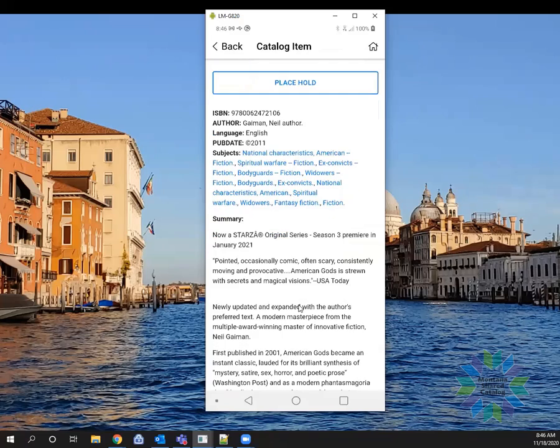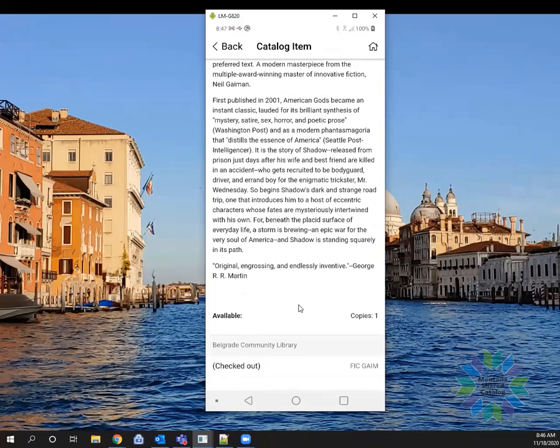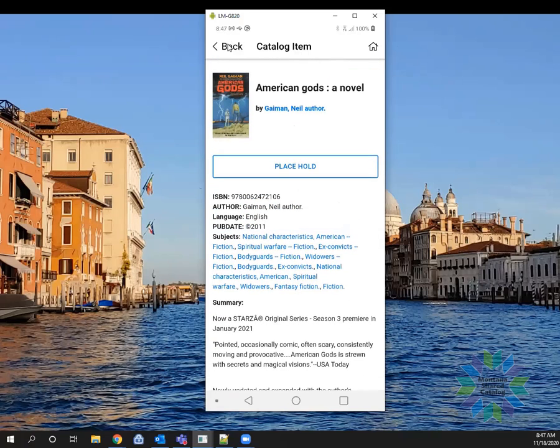And if I were logged into my account, I would also be able to place a hold. There's book summaries, and it also says where the item is available. This particular item is at the Belgrade Community Library, and it is checked out at present. No surprise there, it's a good book.